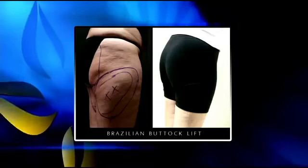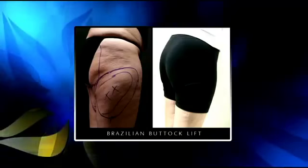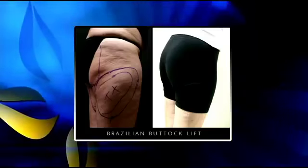And in particular, when we use the love handles as the area to get the fat, we can really reshape that whole part of the body and really make it a much more attractive appearance.